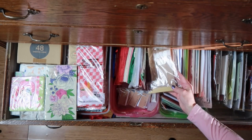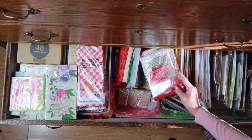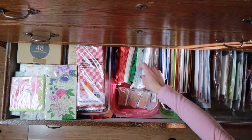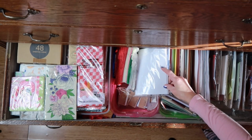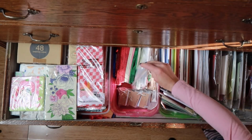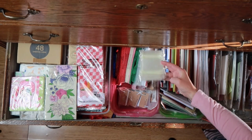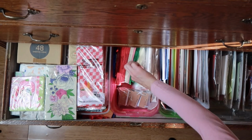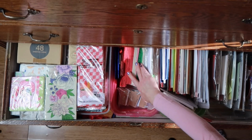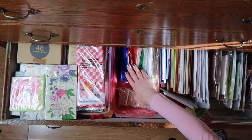And then these are all just different types of bags. Bags with windows, bags from the Dollar Tree that are like burlap with the heart and the Christmas tree. These are like window cards basically. I have some plastic bags and then little bags like that. And then these bags I used to use at boutiques when I had my jewelry business. I would sell them and put them in these little paper bags. And then these are just gift bags from the Dollar Tree.